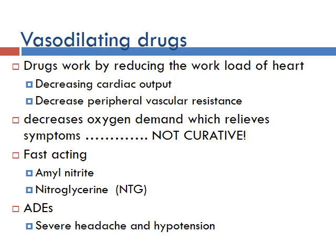Vasodilating drugs work by reducing the workload of the heart, decreasing the cardiac output, decreasing the peripheral vascular resistance. That means the blood vessels dilate. It decreases oxygen demand, which relieves symptoms. Now, this is not curative. It is merely treating symptoms. Fast-acting are amyl nitrate, which used to be popular on the disco floor when I was younger, and nitroglycerin. The ADEs are severe headache and hypotension.